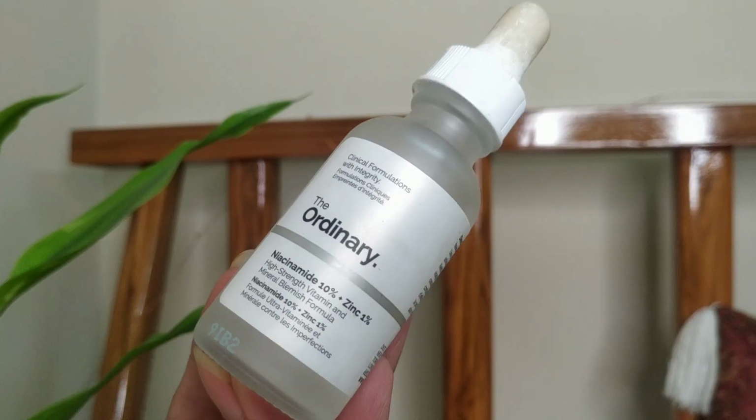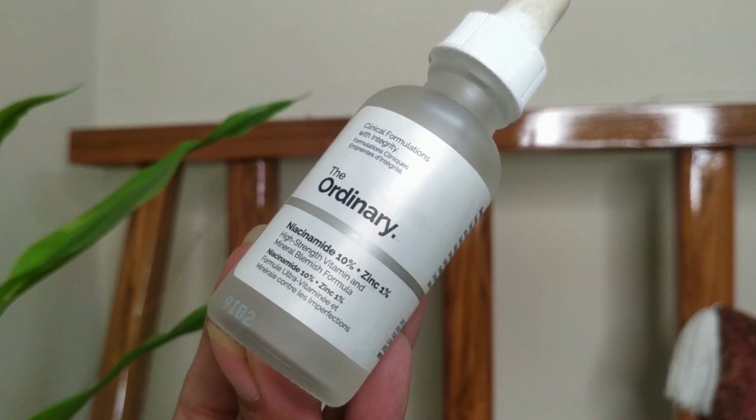So after getting the niacinamide 10% plus zinc 1%, I started to weirdly notice that, I mean, it's weird to say that the reaction went away after using this, but yeah, it did go away. In a week, my skin was back to normal, and that is when I fell in love with niacinamide.